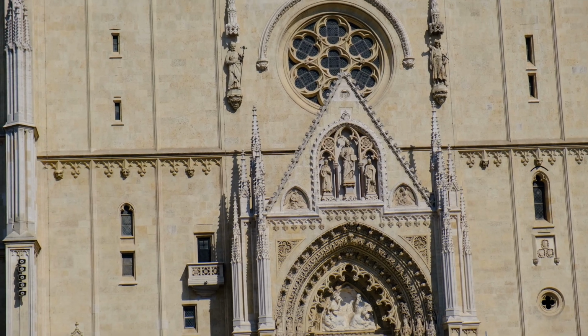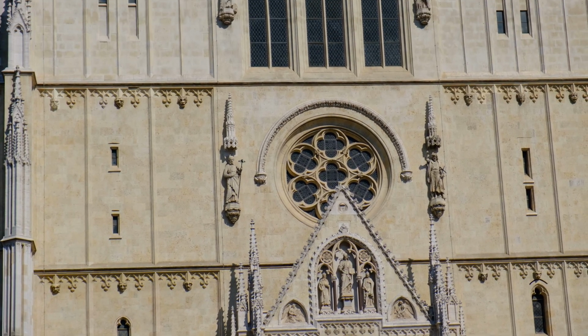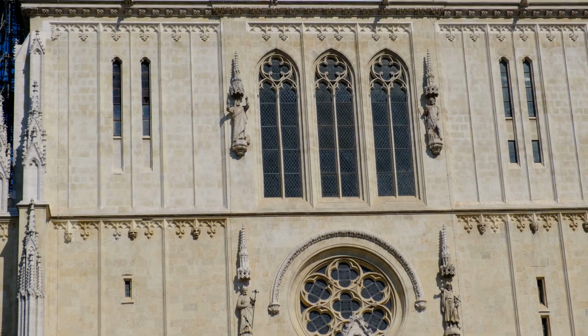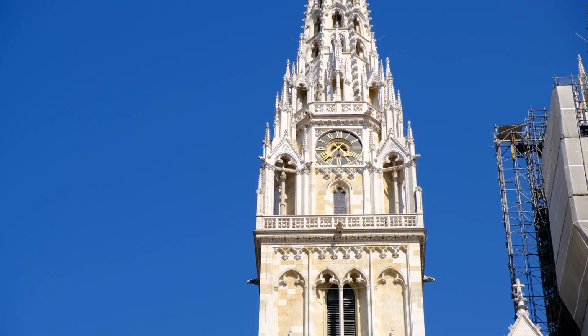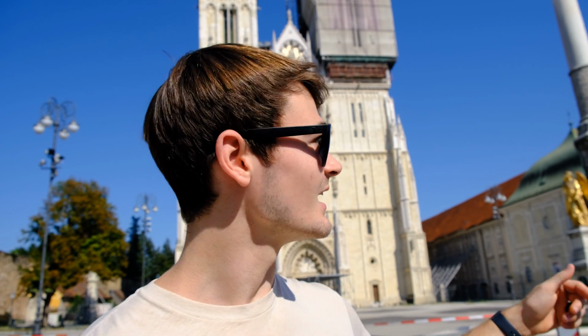This is Zagreb Cathedral. It's the second tallest building in Croatia, and it's also the most monumental sacred building built in the Gothic style southeast of the Alps. There was damage in 2020 during an earthquake that also damaged St. Mark's Church, and that's why the other half of its spire is under construction. It's still really nice to look at though.